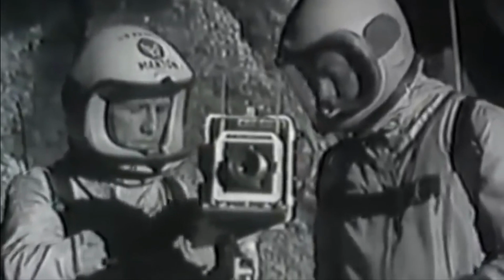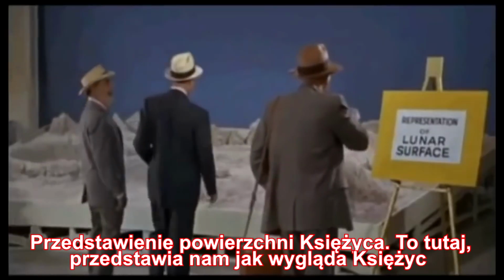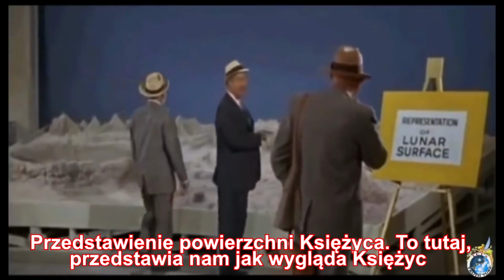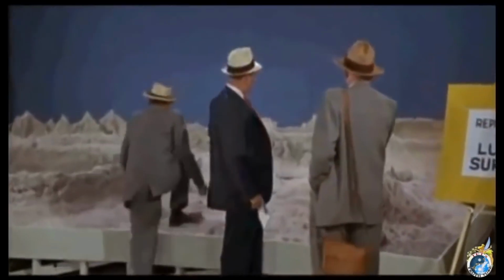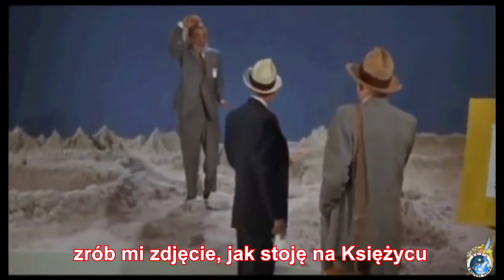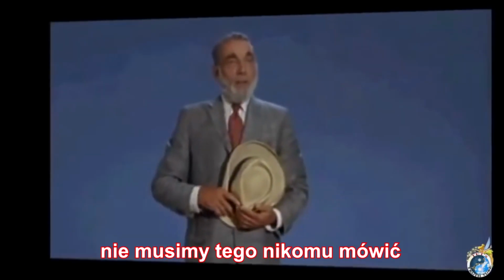This is the story of a group of men on a photographic reconnaissance mission. Representation of lunar surface. This here is what your moon looks like. Take a picture of me standing on the moon. Oh, that ain't really the moon. We don't have to tell anybody.